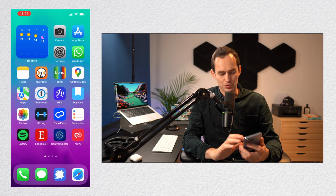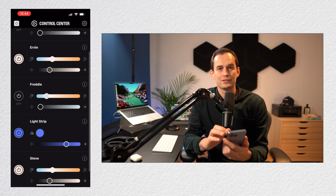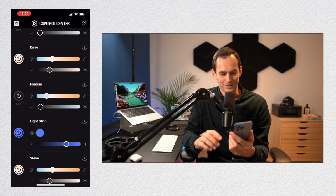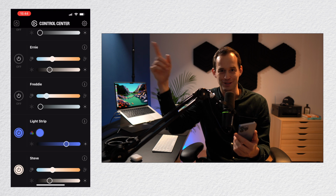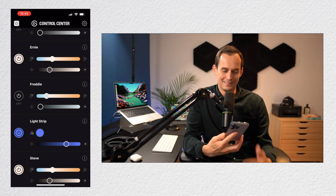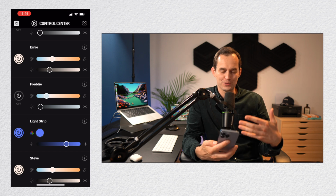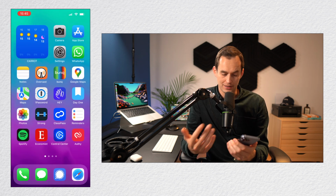So if I go into Control Center, it's actually the Elgato Control Center app. What I can do is control the lights that I've got shining on me right now. So for example, if I do this, now you'll see that it got darker here because there's a light over here, which I just turned off with this app on my phone. So I'll turn it back on. So this is a way in which my phone sort of supports my productivity, right? Really love the Elgato Control Center app.